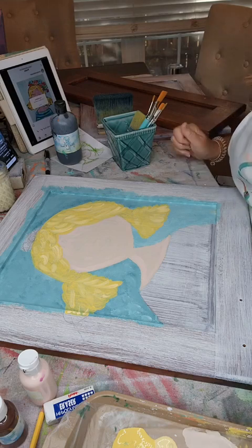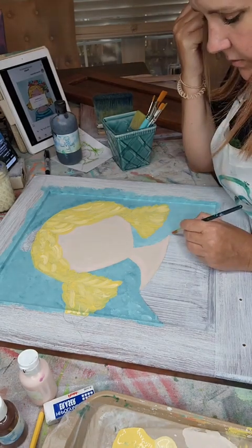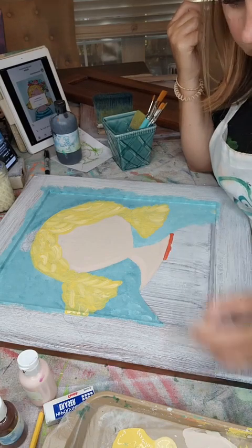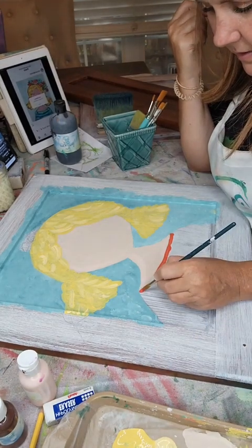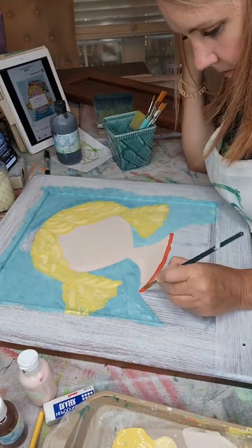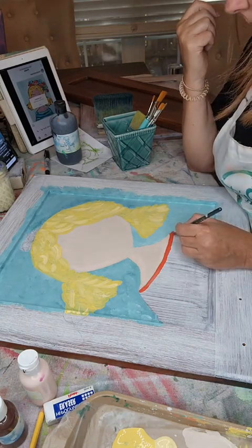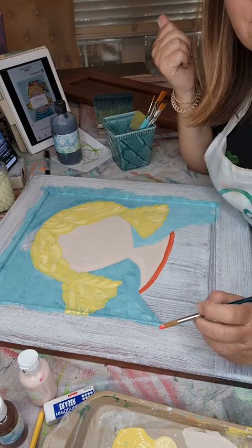So I'm gonna start with our candy papaya. And I think I'm gonna do some stripes. I have plans for lots of cute little sunflowers. So if you're waiting to see where the sunflowers are, they are coming, y'all. That's a good stripe, right? I am not good at doing straights.